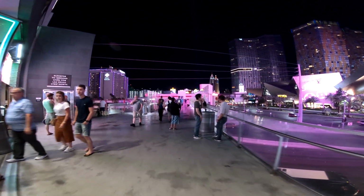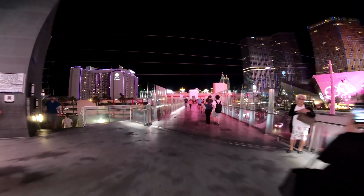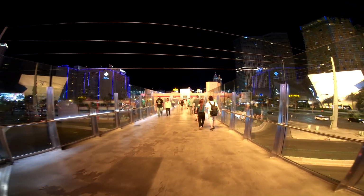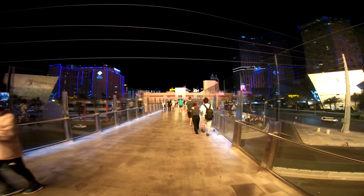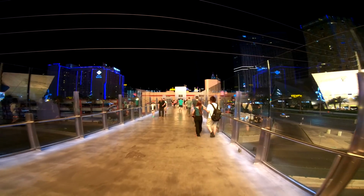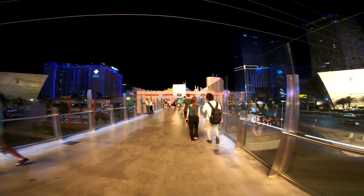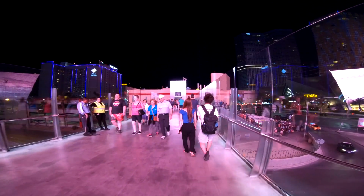Take the little skywalk here, cross Harmon right here. So right now we are passing Harmon Avenue. Over to the left, there is Buffalo Wild Wings. If you guys want some Buffalo Wild Wings, which is always my tradition when I leave this place, is to always hit up the B-dubs before I check in for my flight to go home.